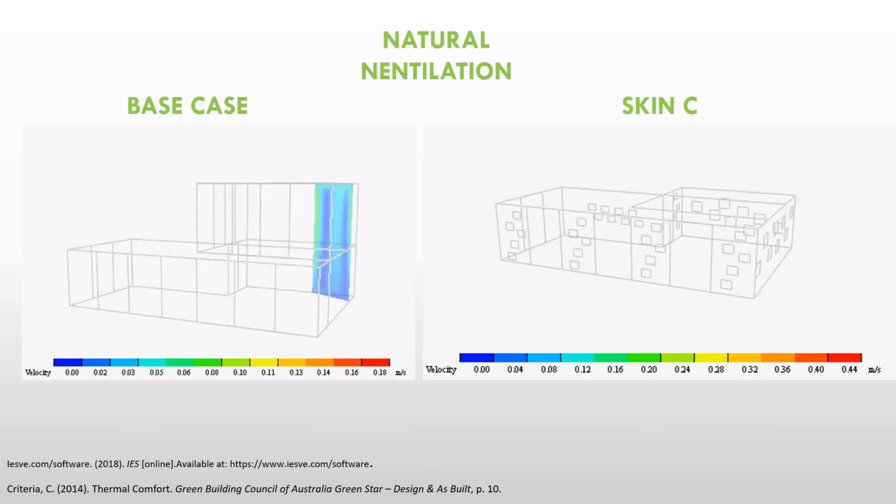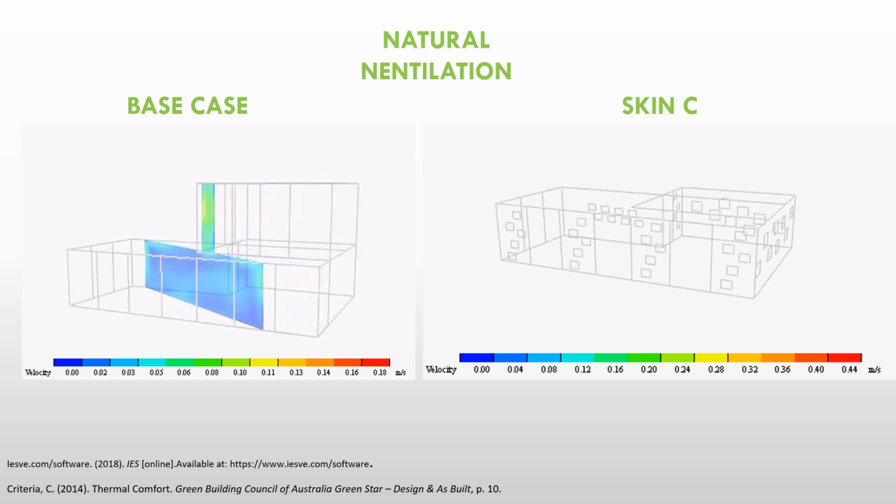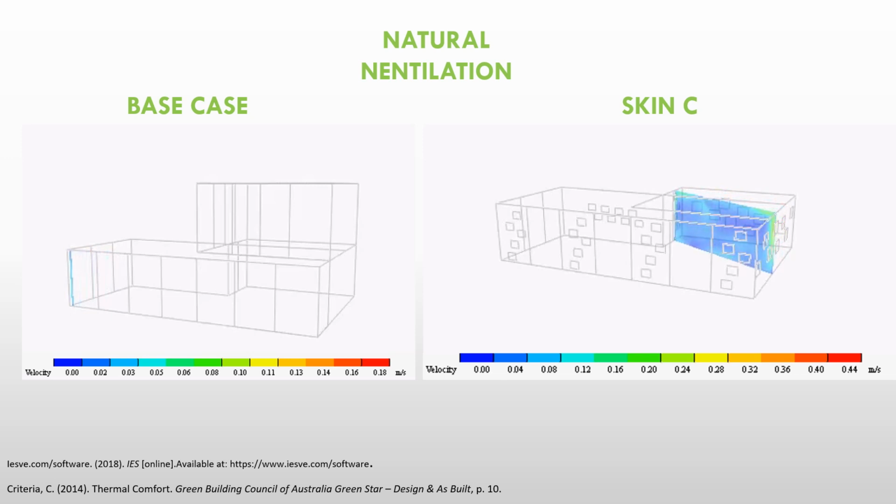By switching off the HVAC system in summer, the base case does not reach 0.1 meter per second, while skin C achieved the range recommended by ASHRAE and the Green Star assessment, which is between 0.15 meter per second and 0.25 meter per second.